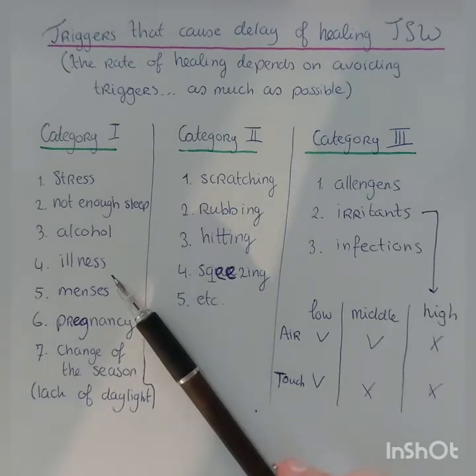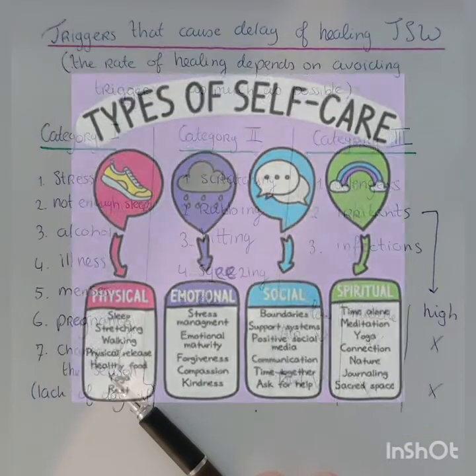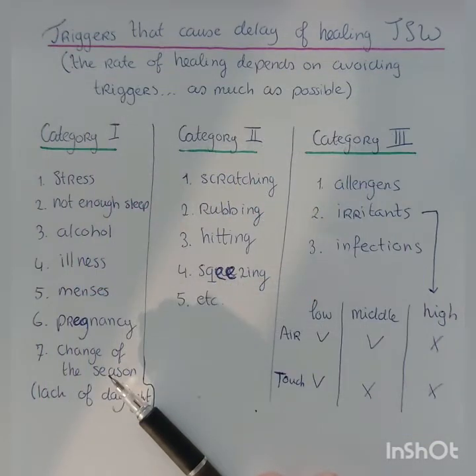Illness, I hope there is not in your process another illness going on. If there is, take as much self-care as you can. Really be as caring and loving to yourself as you can. The same counts for these other ones, for the menses, the pregnancies, and the change of the season. The more self-care you give yourself, and the more you take into account that these are happening.